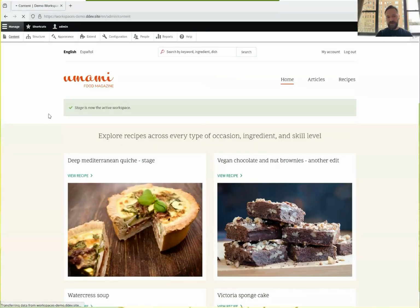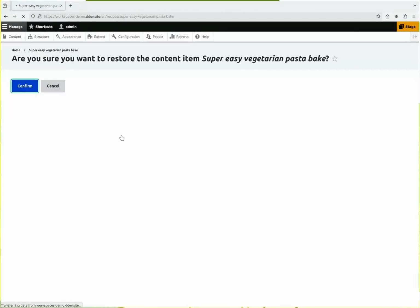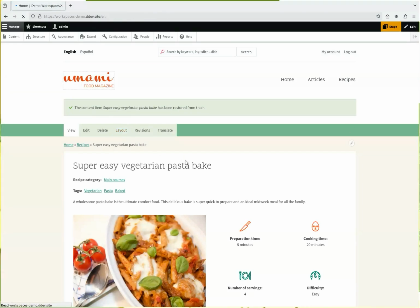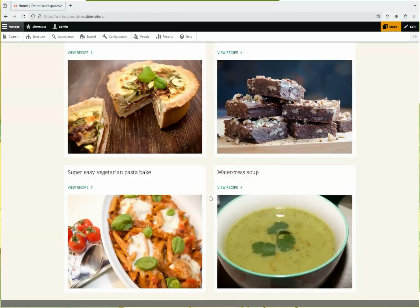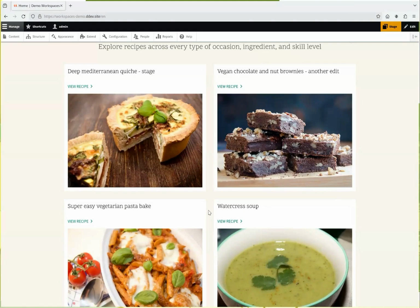Wow. You can restore deleted content. So for example, if we want to say, oh, this was deleted by mistake, we just restore it and it will be right there. And it restores it back to the workspace it was deleted from. Yes. Wow. I feel like I'm going to say that a lot today. Another use case could be to delete it in a workspace, publish that workspace, and then restore it in a different workspace, for example.